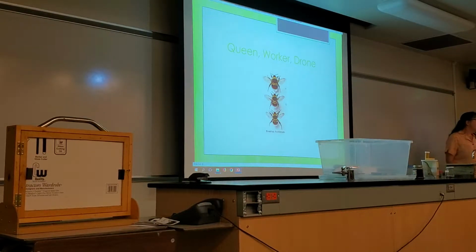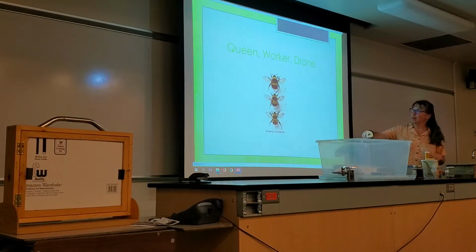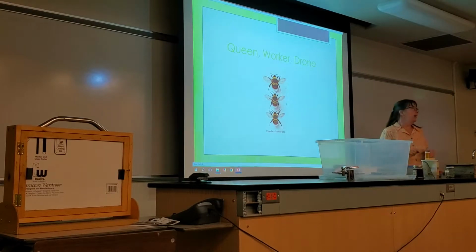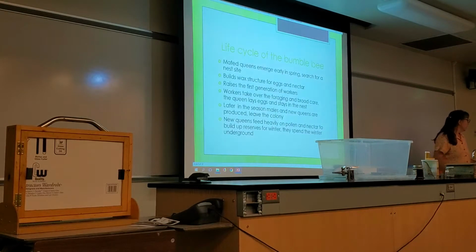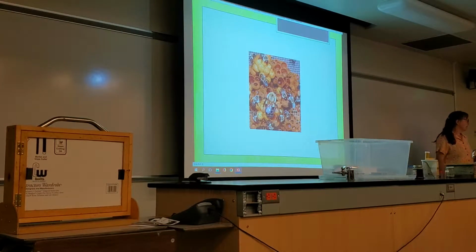In a bumblebee colony, you have three kinds of bees. You have the queen bumblebee, which we talked about, is the one that emerges in the spring, and she finds that abandoned birdhouse with some nesting material in it, and she sets up shop. And she can create wax. You've heard of beeswax, which is commercially sold, which is always made by honeybees. But bumblebees can make wax. Their nests are much less organized than a honeybee's.